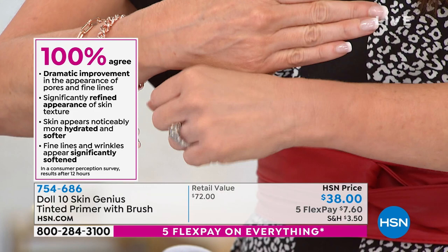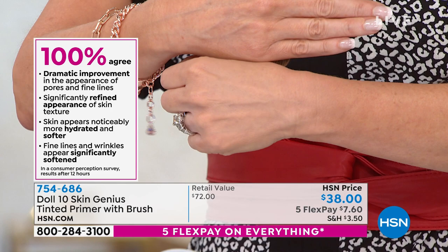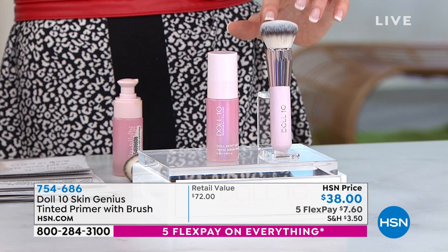All right, and for $38, you are getting the serum. Yeah. It starts its life as a serum. It becomes that primer, that mousse that's treating your skin for $38. You could get the primer, although we sell out of it every time we offer it, just for the primer, $38. Every time. Now you're getting that beautiful plush brush as well, basically as our gift to you.